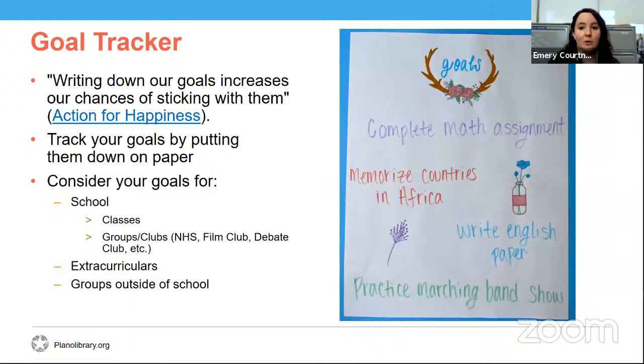Up next, we have a goal tracker. According to the Action for Happiness organization, writing down our goals increases our chances of sticking with them. So track your goals by putting them down on paper. And if you're a student, consider your goals for school. So think about any goals you have for your classes, if you want to improve a grade or get an assignment done by a certain time.